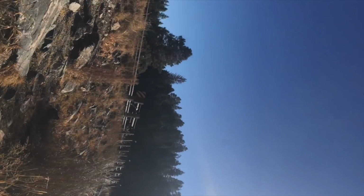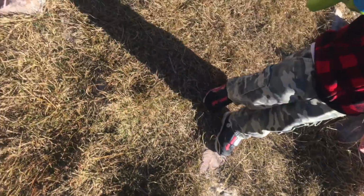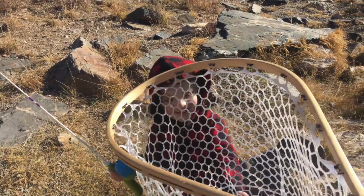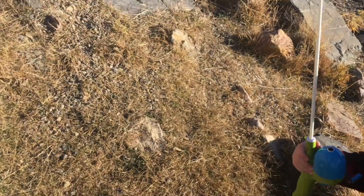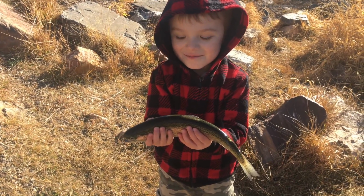I was really proud of him. He was reeling like a pro. He was pulling the rod backwards, then reeling down on the fish. I got one. Look at that, bud. That's a big one, too. I got it. You got it. Woo! Okay, hold on. All right, smile. Smile. You got a big fish.